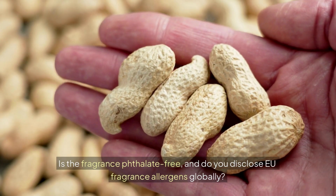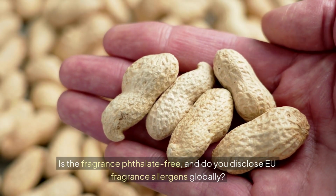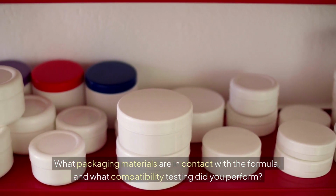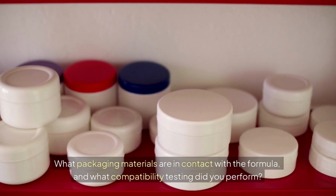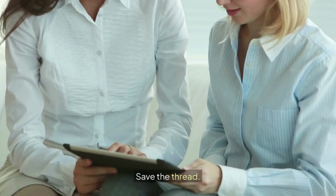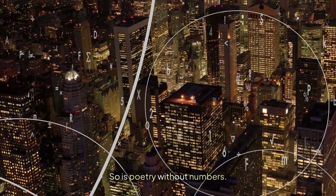Is the fragrance phthalate-free? And do you disclose EU fragrance allergens globally? What packaging materials are in contact with the formula? And what compatibility testing did you perform? Give support teams 5 business days. Save the thread. Silence is an answer, so is poetry without numbers.